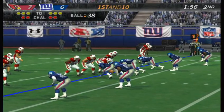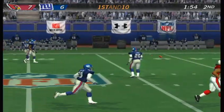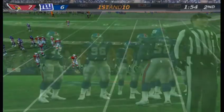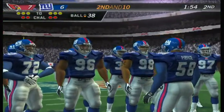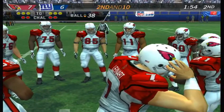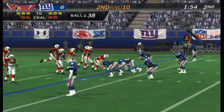Warner will work out of the shotgun. Going to the air on first down. Pass ball's incomplete. Bolden was his intended target. Bolden, the intended receiver on the play. Second and 10. Ball on the 38-yard line.